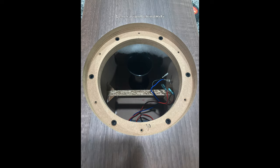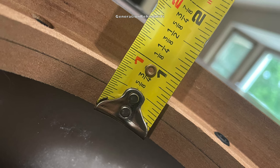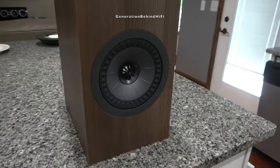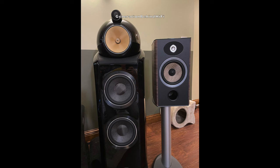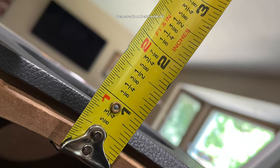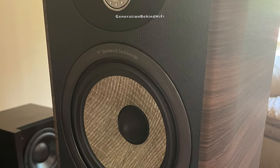For starters, the cabinet construction on the Q350 is pretty darn good for the money. The front baffle on the Q350 is 1.34 inches thick. That's unheard of at this price point. To put that in perspective, I recently reviewed a set of Focal Aria 906 speakers, which have an MSRP of $2,200 per pair, and the front baffle on those speakers is only 3/4 inch thick. Obviously, you don't get a lot of bang for your buck from Focal.